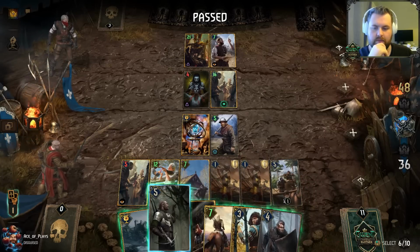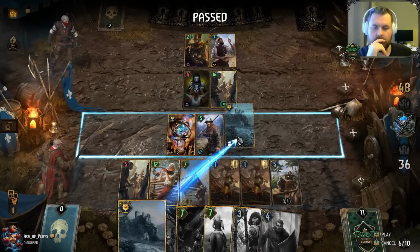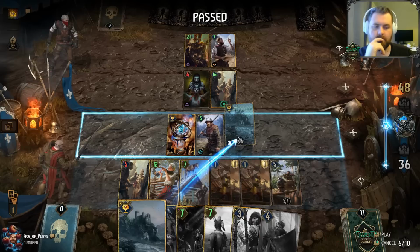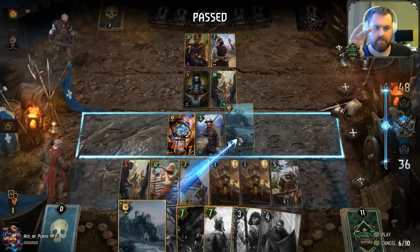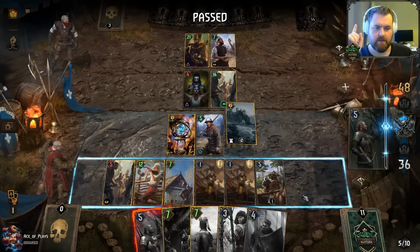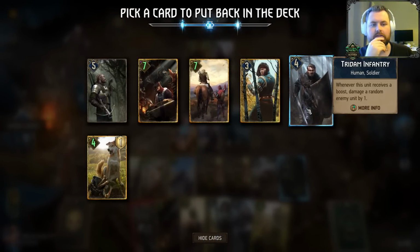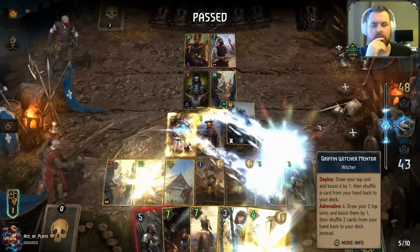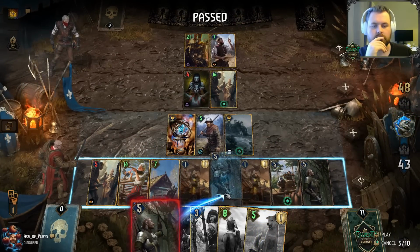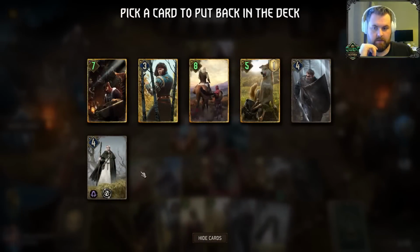Okay, how do I quickly make up some points here? Let's see, I have 10. I don't have to play these in the front. I can play them for carryover in the back. We can just keep him in the hand. Right? Yeah, keep him in the hand.